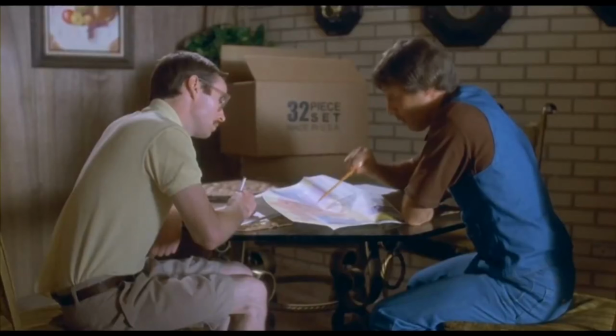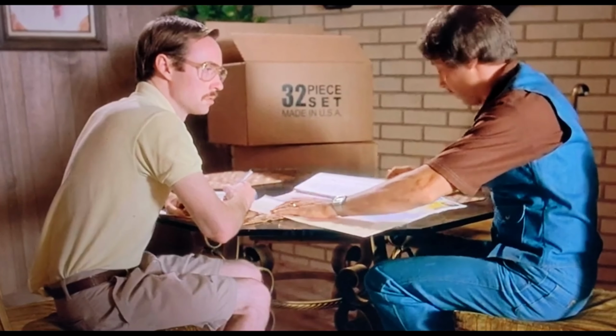Okay guys, in the next scene, Kip and Uncle Rico are sitting at the kitchen table discussing how they're gonna sell the 32-piece set. Uncle Rico turns around and looks at Napoleon and he says, I think we should take this someplace a little more private. Then they go to Poppin' Pins bowling lanes.